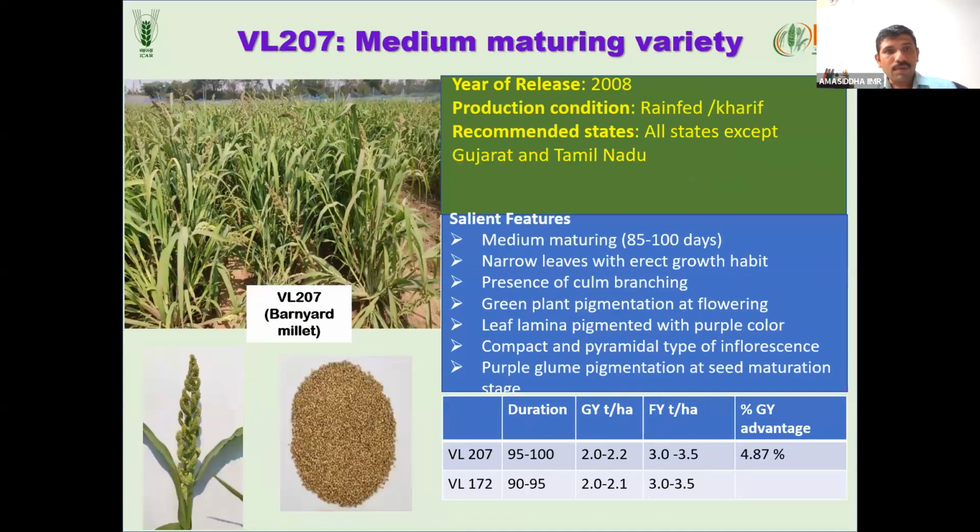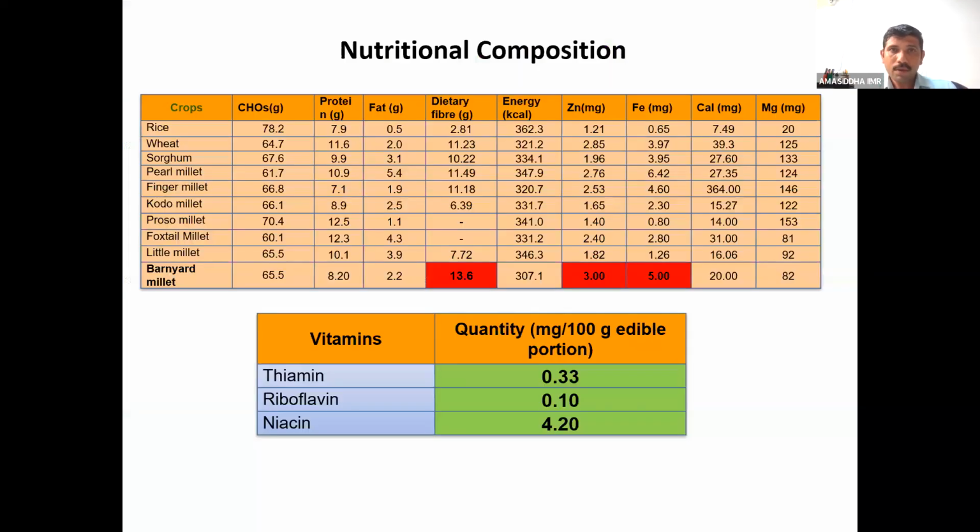And this is the nationally released variety VL207. It is also a medium maturing variety, with grain yielding ability of up to 2.2 tons per hectare and fodder yielding ability of 3.5 tons per hectare. It is recommended for all states except Gujarat and Tamil Nadu, because this variety is suitable for cultivation in hilly areas. In hilly areas, it produces both grain and fodder in very high quantity.